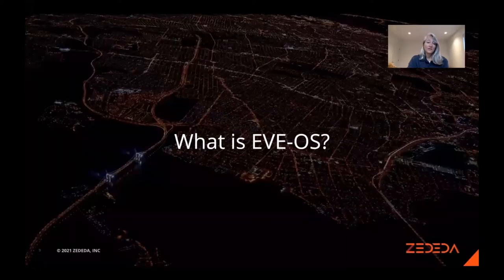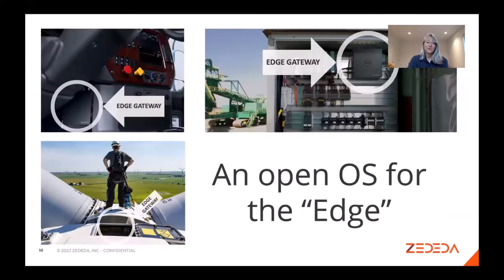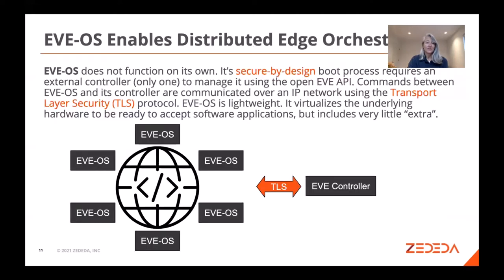So what is EVE-OS? Again, it's an open source operating system for the edge. Unlike many OSs, it's not standalone. It doesn't actually function on its own. It's a secure by design boot process that requires an external controller. The first thing it does is phone home and ask, who's telling me what to do? Because I don't do anything without being told. The controller manages it over the open EVE API, which has a whole bunch of security requirements, including certificate-based messaging over transport layer security.